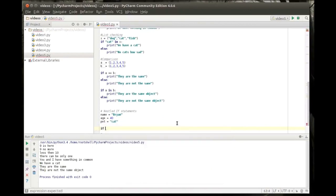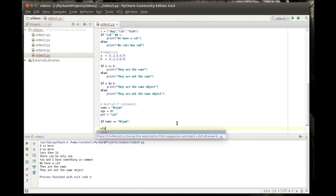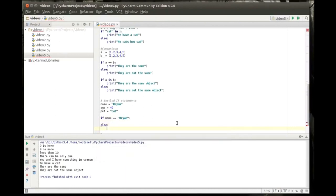So we're going to say if name equals Brian. Notice I forgot that. And what I typically like to do is just flesh out my scope first. That way I don't get confused what's going on. And these don't have to be on the same lines. You can space things out. If age equal 40.